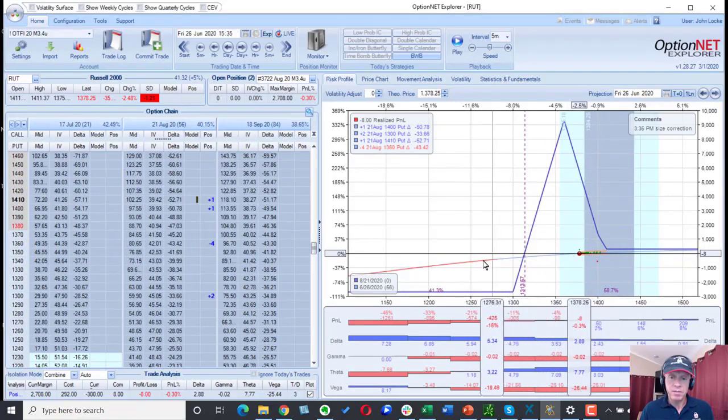This line that projects off the dot is called a T plus 0 line, or the time plus 0 line, what the value is worth at any given price point of the Russell Index today. And that's a projected value. And then again, we have our expiration line, which tells you what the value is at expiration. That's essentially how to read this. Our dollars profit and loss is up and down the side.